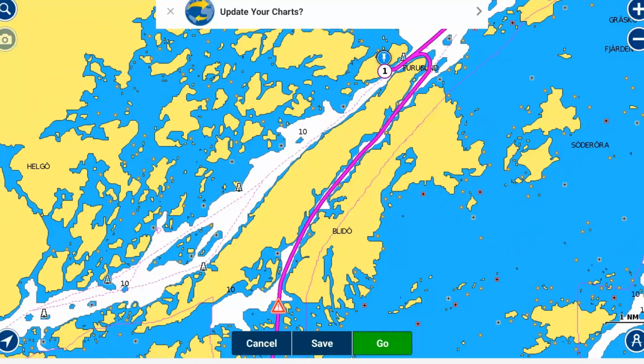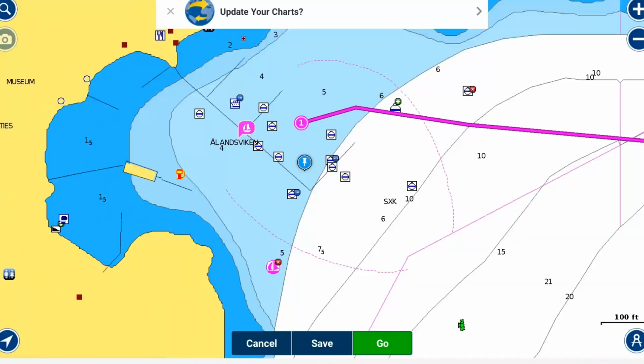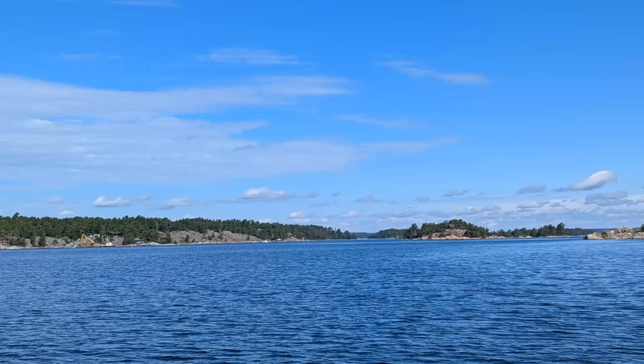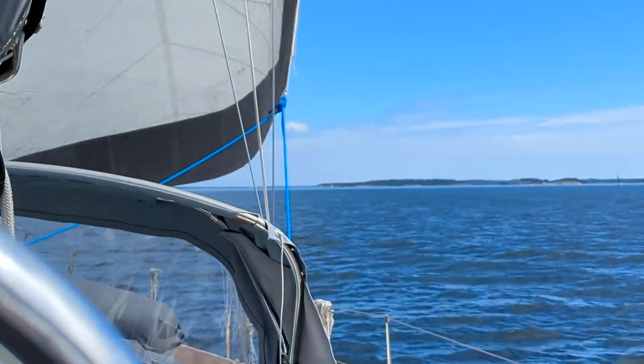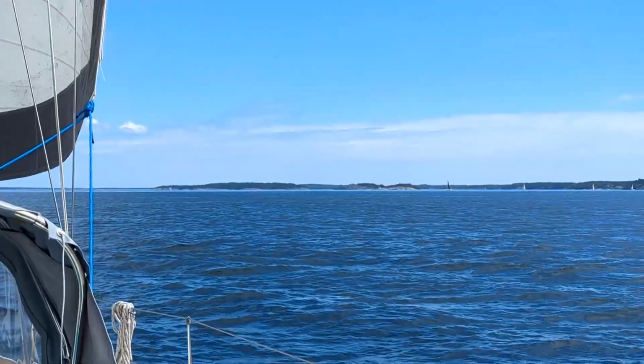It's a nice sail in the archipelago today, with some tight passages and beautiful scenery. These are very pretty islands. We're seeing a lot of pleasure craft this morning. And then the ferries.